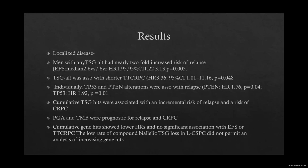Coming to the localized cohort disease, men having any of the tumor suppressor gene alterations had a nearly twofold increased risk of relapse. Tumor suppressor gene alterations were associated with a shorter time to castration-resistant prostate cancer. Individually, TP53 and PTEN alterations were associated with relapse. Cumulative tumor suppressor gene hits were associated with an incremental risk of relapse and the risk of castration-resistant prostate cancer.